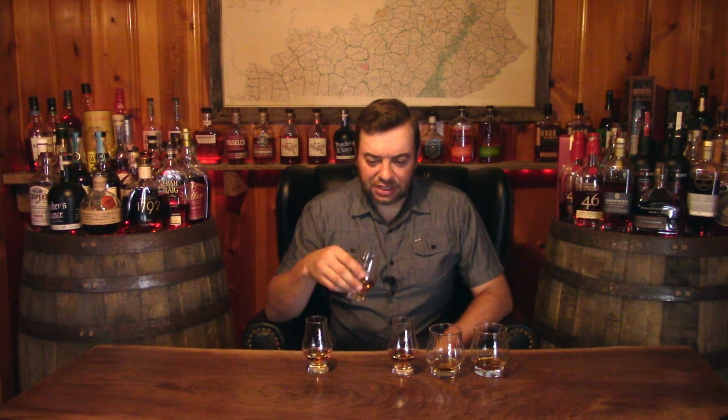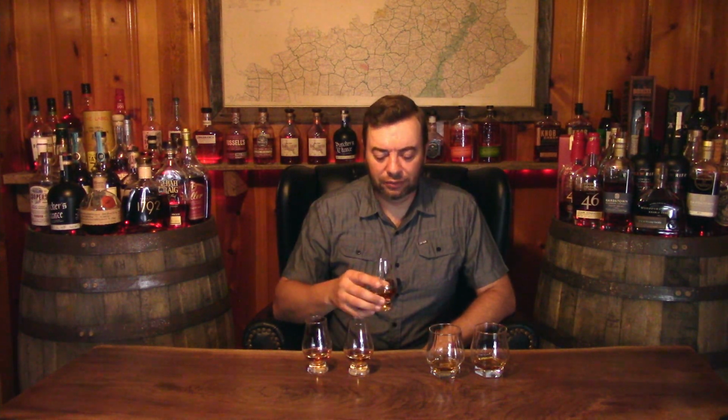All right, some cinnamon, cherry, hints of oak, maybe a little sour oak. Nose is fairly light. I think I might know what this is just based on the nose. Hard to say though yet. Anyway, a nice nose, but lighter than the first glass. Let's move on to glass 3.